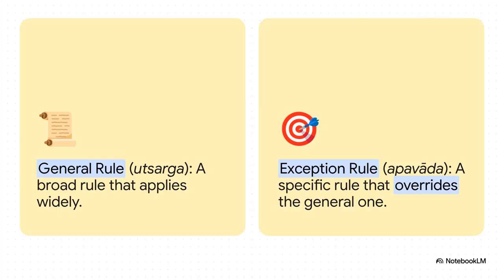And the logic is something modern programmers will recognize immediately. It's basically an if-then-else statement. Pāṇini organized his rules into general rules, called utsarga, and then exception rules, called apavada. And here's the key. The exception rule always wins. It overrides the general rule in specific situations, basically carving out its own little territory.